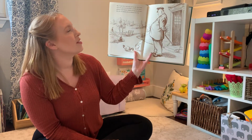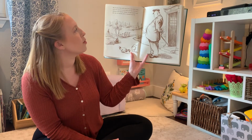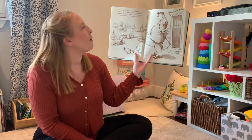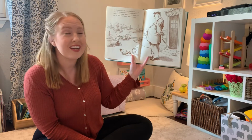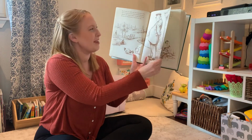But of course, they could still swim. And one day they swam over to the park on the riverbank, and there they met a policeman called Michael. Michael fed them peanuts, and after that, the Mallards called on Michael every day. I bet Michael liked having some friends to come visit him.